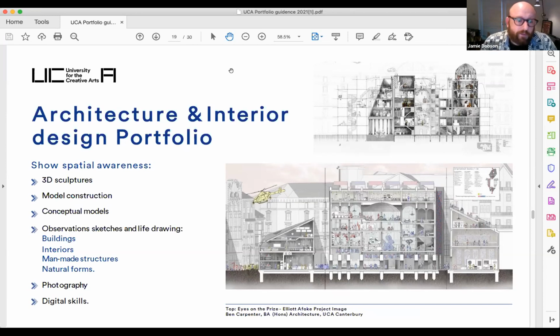Drawing, again, so we're really interested in your drawing. It probably is largely from life, but also conceptual drawings, photography and digital skills too.